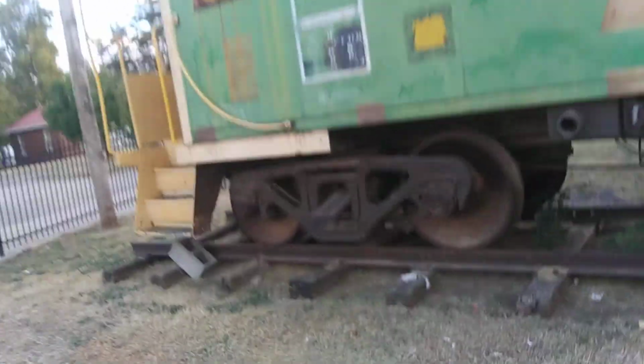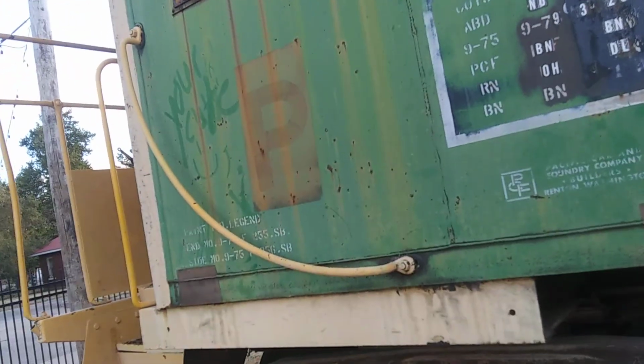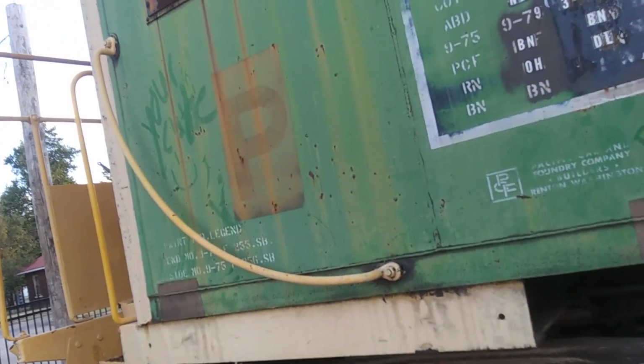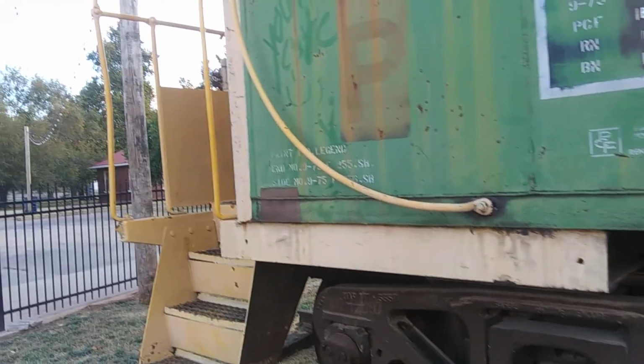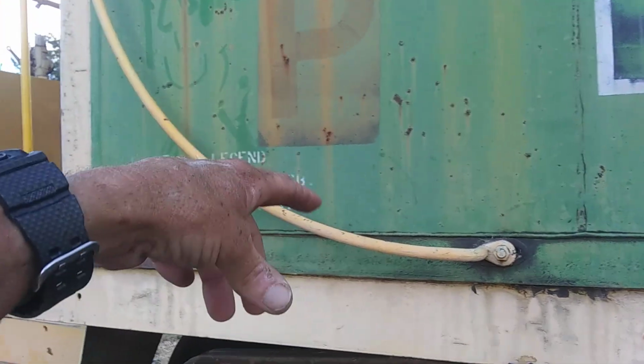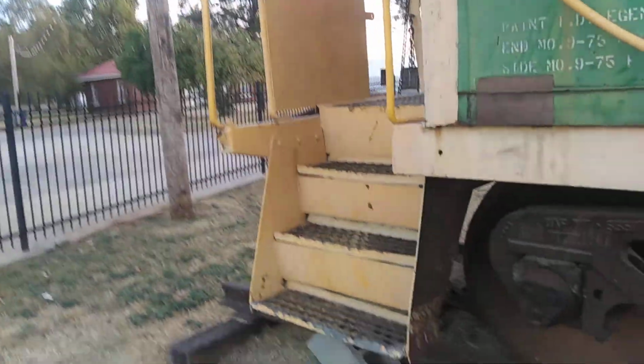This one, it's one of the newer ones, well, one of the last ones they had built. Let's see, it was built in September 75, so it's 46 years old. And built by BM. That P right there means this was used in pool service, which means like UP or Santa Fe or SP or somebody could have used this caboose on their line with their crew.